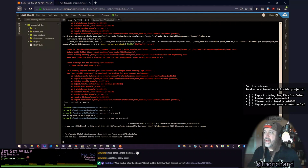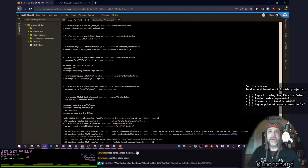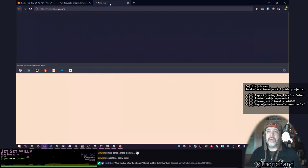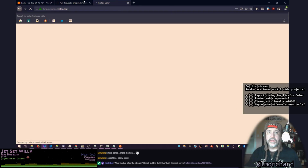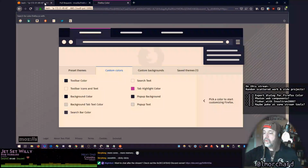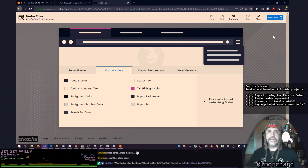What I'm going to start working on today is Firefox Color. The reason why I'm running this command is I wanted to start up the server for Firefox Color so I could show you the page. But while that's starting, I can actually just show you. And if you've been on my stream at all in the past few months, you know this is what I've been working on lately. We just did another major release of it, and this is a way to edit the theme in your browser. And we're still doing some continuing work on it.